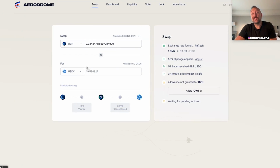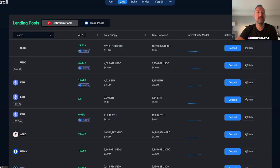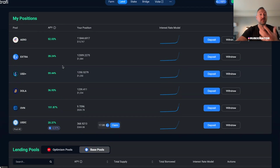Now, if I wanted to, I could swap this OVN and USD Plus over for stablecoin. What I'm going to do is, I like my money always working for me. I'm going to go to XtraFi. I'm going to go lend. And as you can see, I've been earning free Aero, lending it. Started with around $4,000 or $5,000. It's already at $14,000. That's awesome.